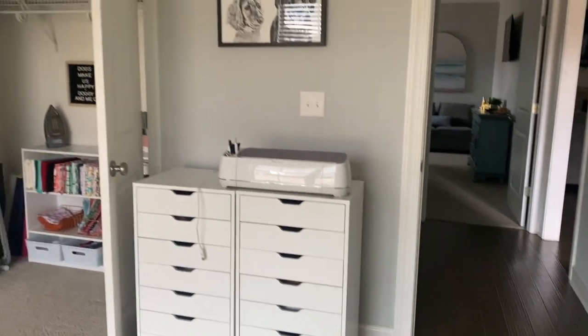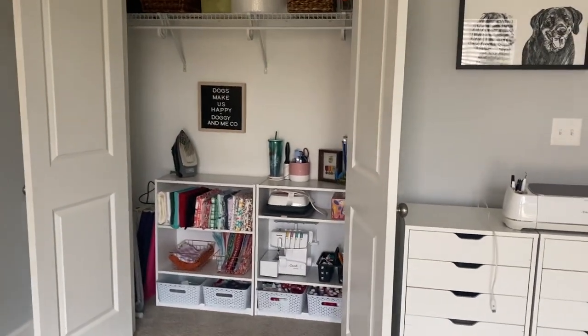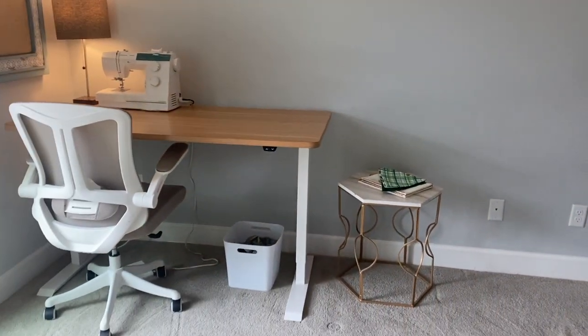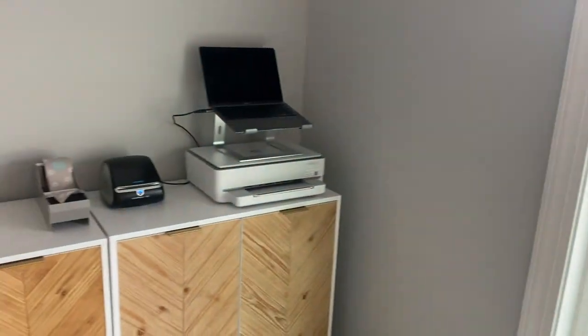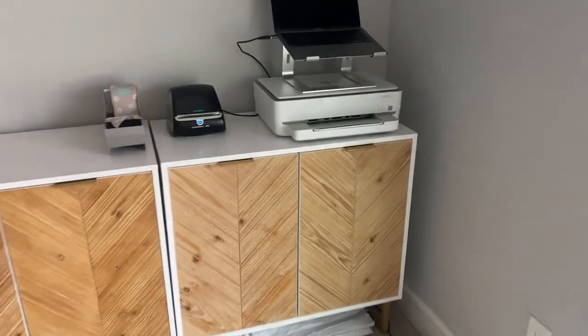Here is our final office reveal. We added two new bookshelves in the closet that helps us keep all of our sewing stuff organized. It just looks so gorgeous. We cleaned up our desk area, got a new trash can. My husband helped me hang some wall art. And then we cleaned up our cabinets over here in our printing station.